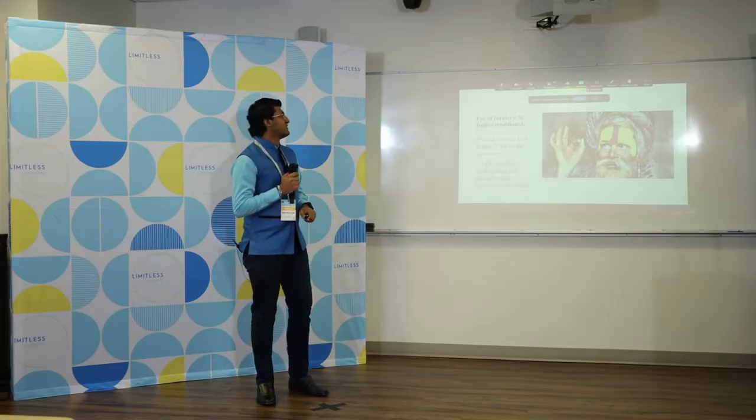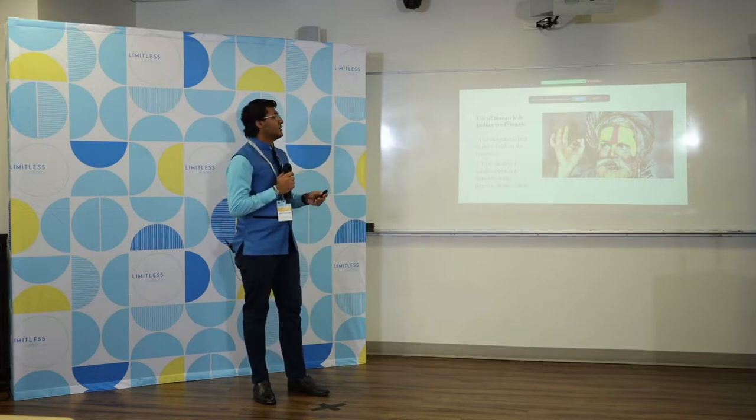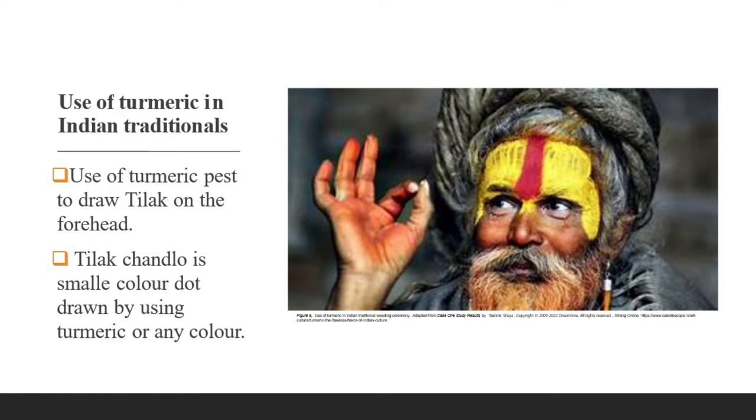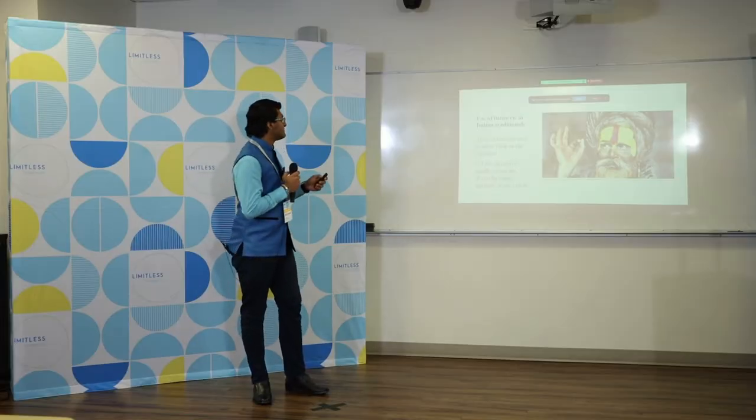The other use of turmeric in Indian tradition is to apply tilak. So tilak is a small dot which is placed on the forehead, and we believe by doing that, it gives us focus and makes our brain work properly. And it can be used by anyone, either elders, young students, young children, family members. And this is an example of a sadhu who has a tilak on his forehead.